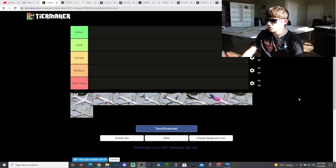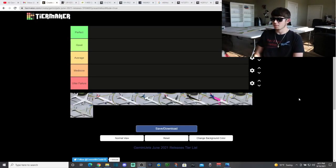And we had some really unique models. I remember I was stalking the Gemini Jets website, very sick in bed. But we're here, everybody, so let's get it rolling with the Gemini Jets June 2021 releases, as we can see right here. We had some really interesting ones, a really nice miscellaneous set for sure in the 1 to 400 scale.